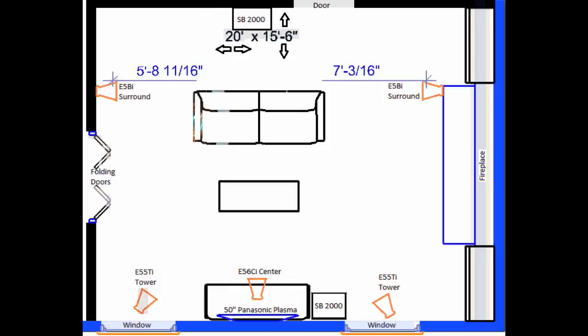Because he's going to update the seating for sure. He's updating the seating as well. Yeah. Well, if you're going to update the seating, why don't you get all individual chairs? Well, that's not loungy though, is it? I don't know, man. So I'm not being helpful.